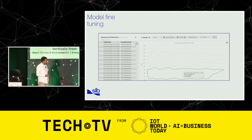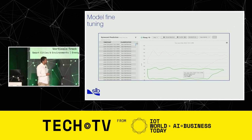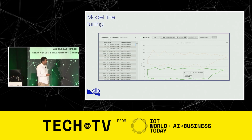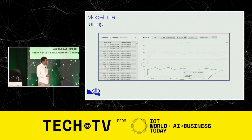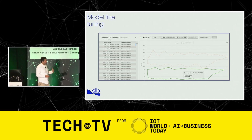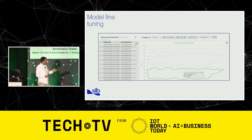We also provide an ability for our subject matter experts to fine-tune the model. So we are predicting thousands of times a day the pump health. And if the subject matter experts feel that something is not correct or something is changing at the pump, they can change the tags, and this will be fed again into our machine learning pipeline for retraining, and the model will be updated in an online learning fashion.